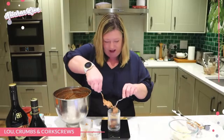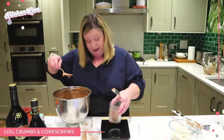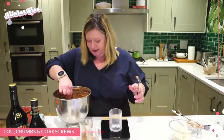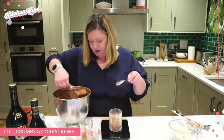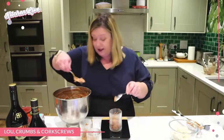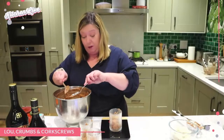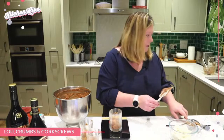Do you know what? It's mousse. It smells utterly divine. Oh, it does smell heavenly. And there's enough mousse here that I know Ian can have some tonight and he'll be happy. He'll be a happy boy. So I don't need that for the moment. Let's get rid of that.